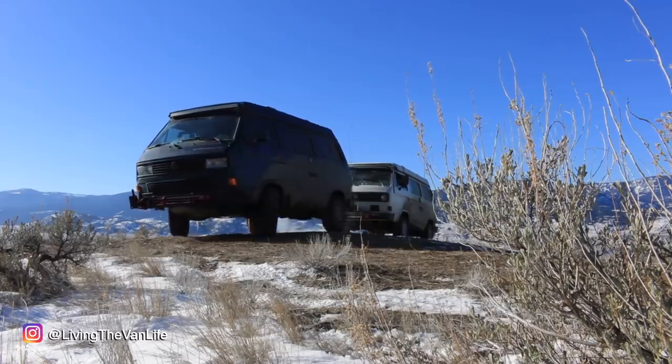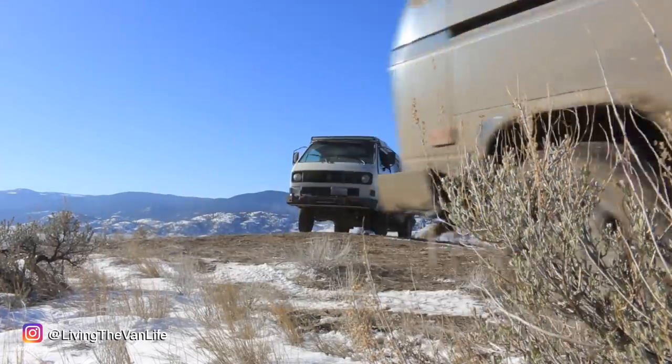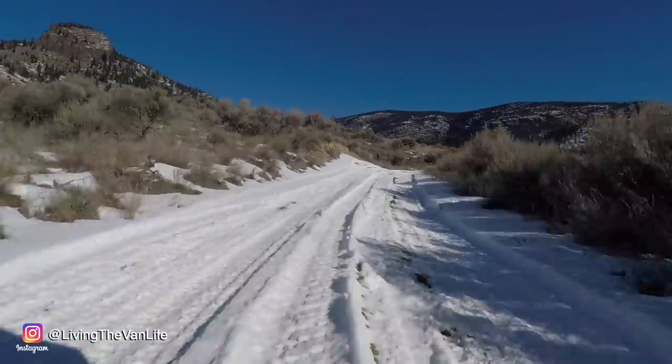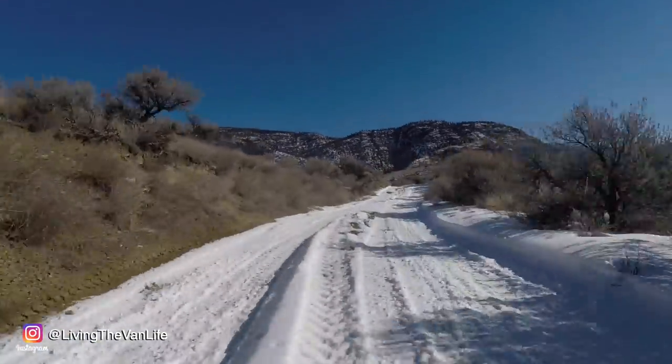Well, it is time to bring this Canadian adventure to a close. We got to come up here and explore more of British Columbia's backcountry, which every time I come up here, I fall in love with it more and more. Getting out here into the desert, into the wide open expanse, really makes for some great exploring.